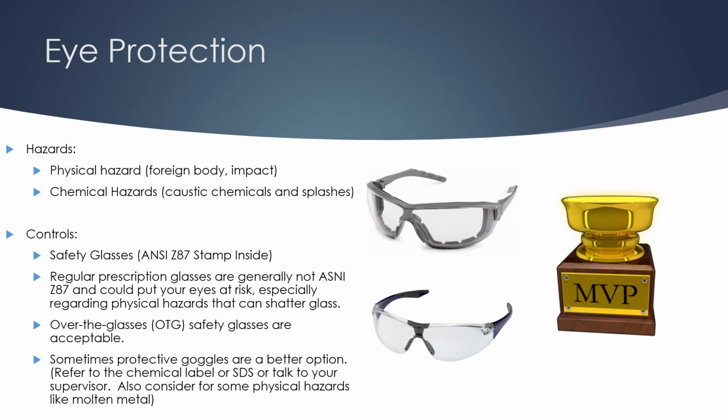Eye protection is going to be one of your most widely used pieces of PPE in the body shop. That's because they protect the eyes from some very prominent hazards in body shops, like foreign bodies, like pieces of metal and dust and dirt that could get into your eyeball, or impacts of flying objects, and even splash hazards from chemicals. So you have a few options. However, safety glasses are going to be your number one used pieces of eye protection.